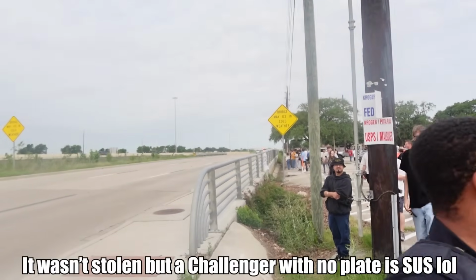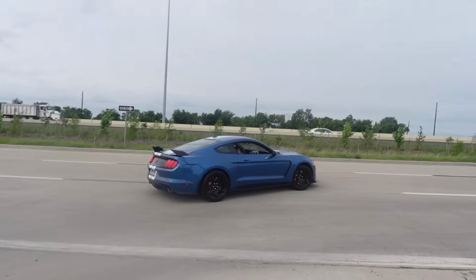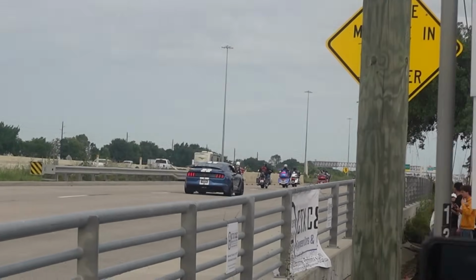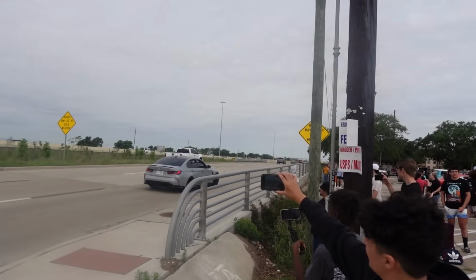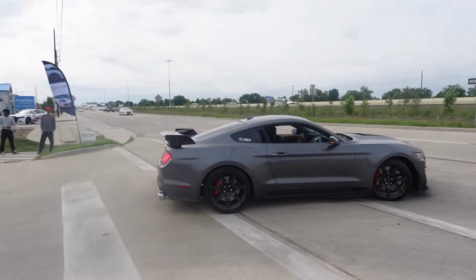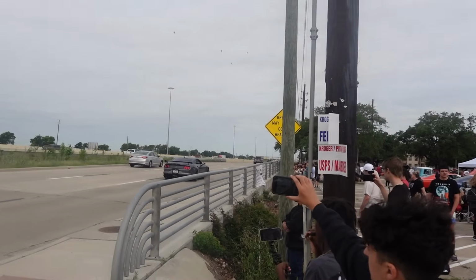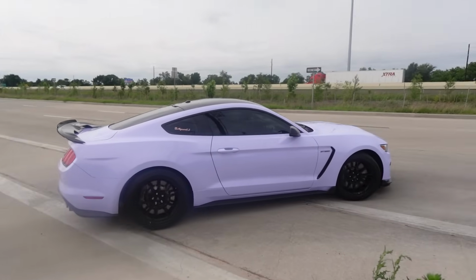Seems a little extra stolen. His husband, that's wife. This color's crazy in person.